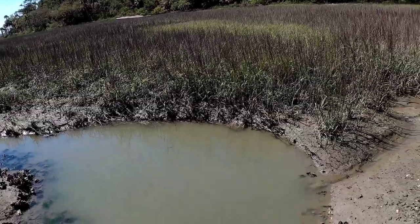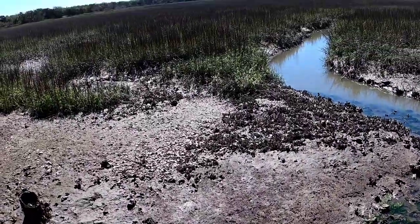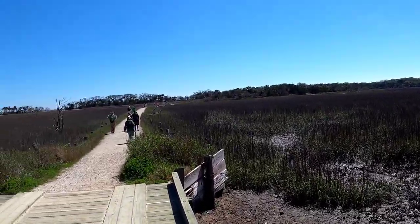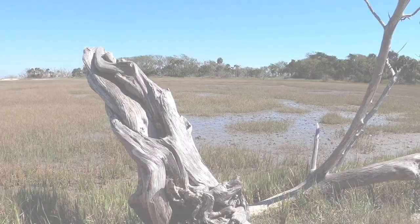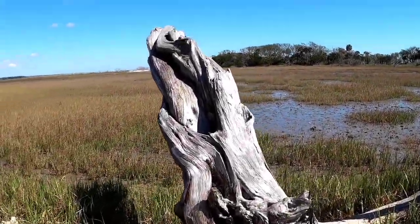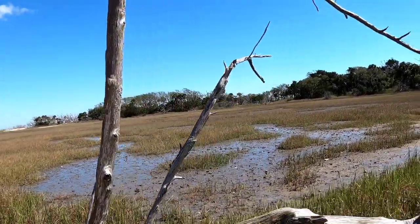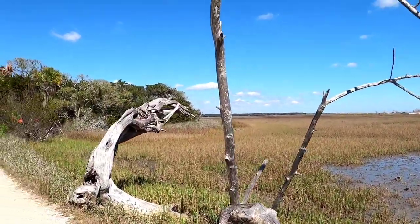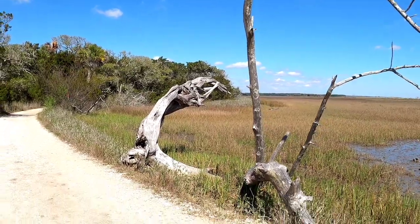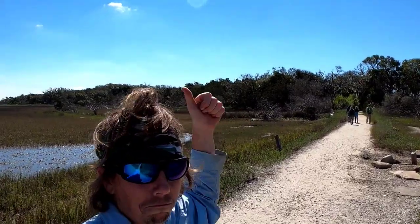All right, we're gonna make our way further down the boardwalk. Making me hungry. Blue sky. As you're walking down the boardwalk, you'll start noticing driftwood, polished by the sea. We're walking out towards Hammock Island. And let me tell you, Hammock Island sees some brutal storms. Brutal.